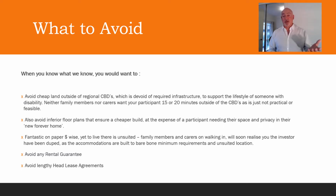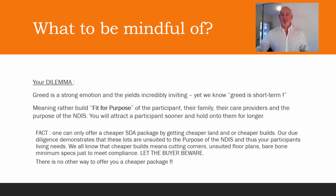Maybe look to sign one. But do not sign a long head lease agreement. They do not favor you. They only favor the rental manager. I don't know if you realize, but when you do sign it away, you're actually signing away the rights to your property for that period of time. You can't sell it, you can't change management, you can't do anything.